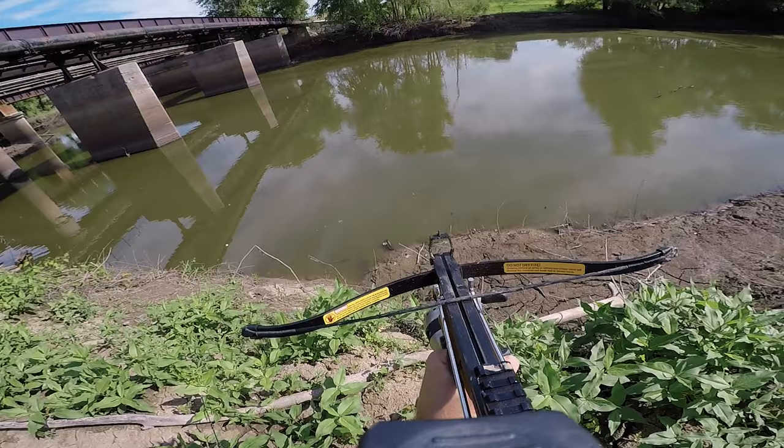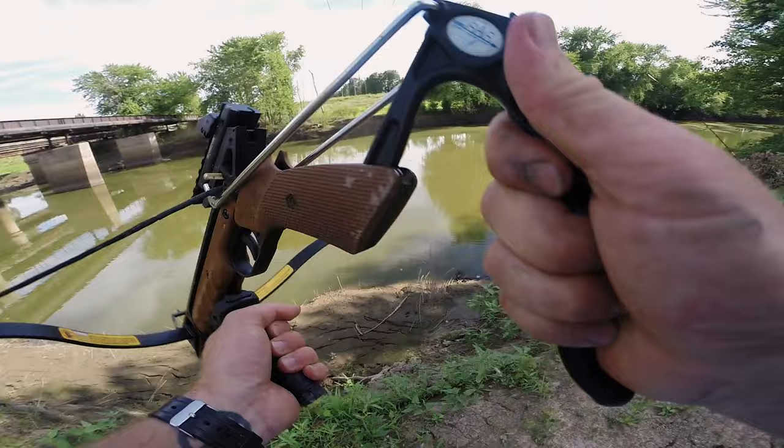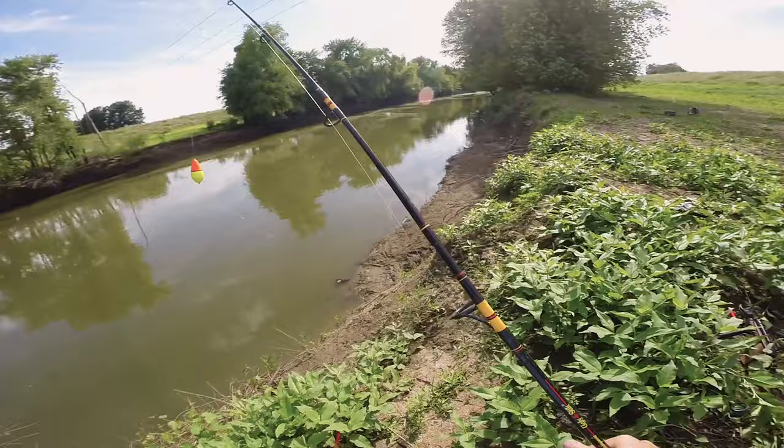Dang, that was close. Oh, big one, big one, big one. He is really far out though. This spot is not working out. I've had one bite. And the carp, they're not coming close to the bank, so they may know I'm up here. I'm gonna move down a little bit, see if I can find a better location.